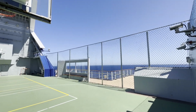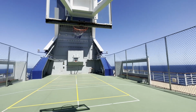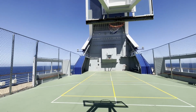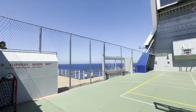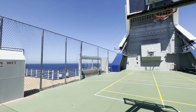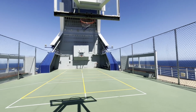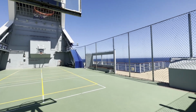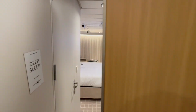If you're looking for something a little more active, you can head forward to the basketball court that also doubles as a pickleball or tennis court. If you're not into playing, there were benches on the side, so if you didn't want to partake, you could watch. Funny enough, this cruise is where I learned what pickleball actually is. I quite enjoyed watching.